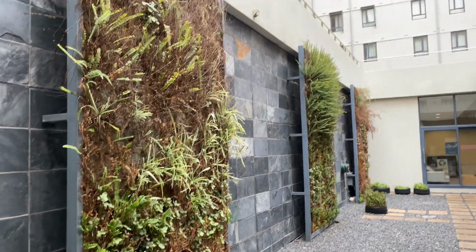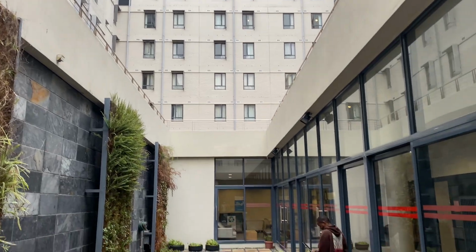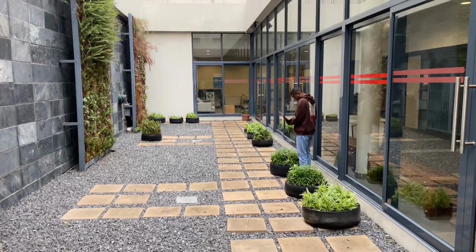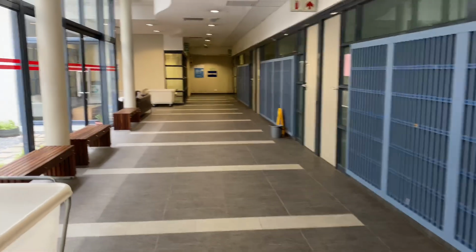And also on the left, as you can see, you have this little mini garden. I'm not quite sure what this is, however I think it's there for aesthetics but nothing more.